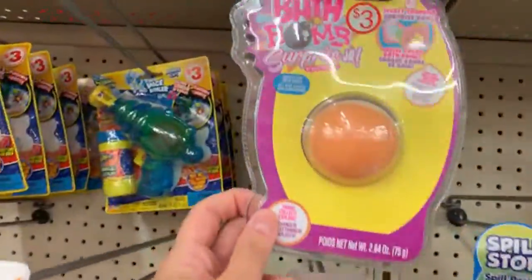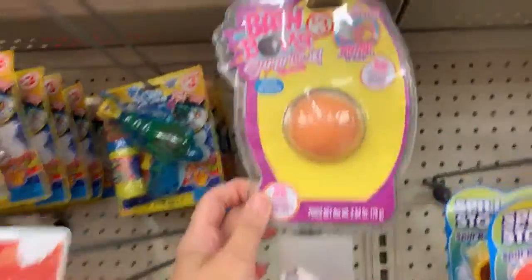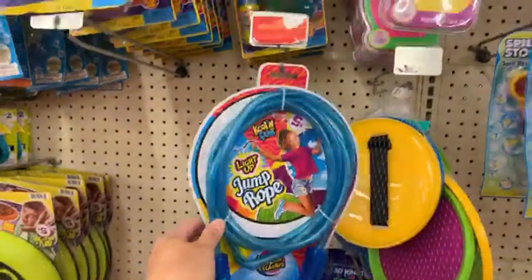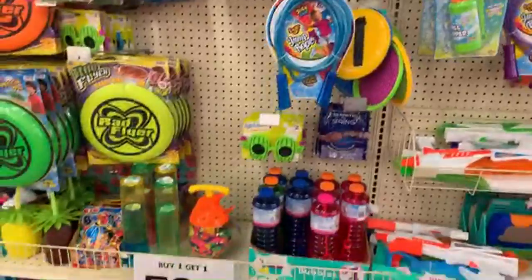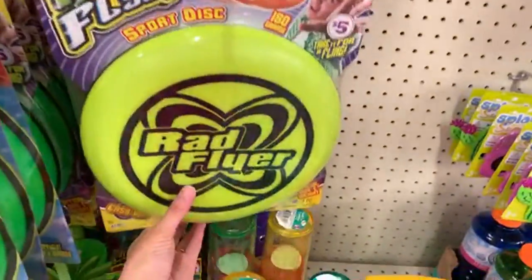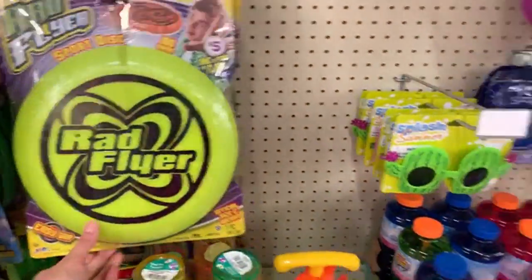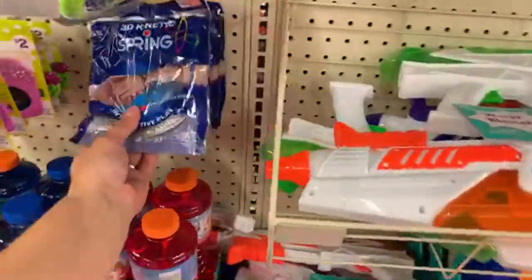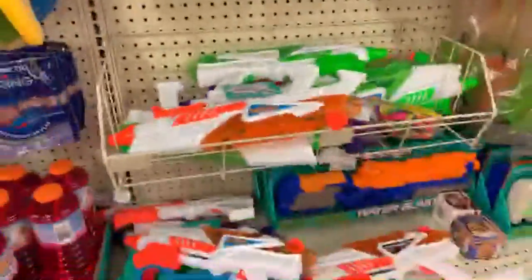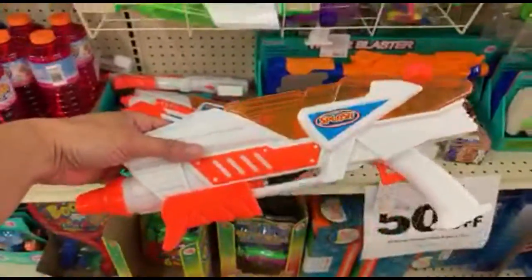Even some of the bath bombs are over here, you guys. The Bath Bomb Surprise Junior. Those are $3. So there's definitely some things over here that I wouldn't expect to be in the summer and spring area. Like a lot of toys. Rad Flyer for $5. The 3D Kinetic Spring. These are really good, you guys. These are buy one, get one half off as well.